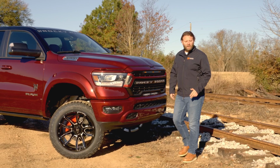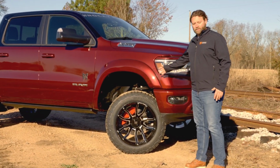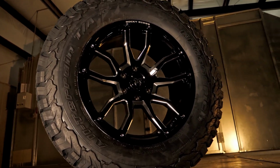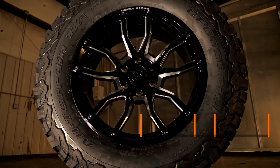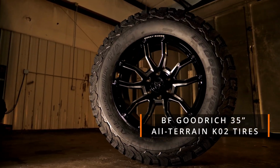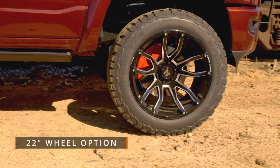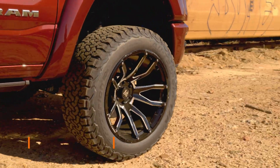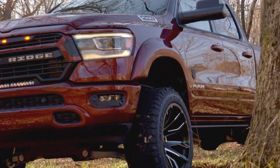After the suspension lift, you're going to need an aggressive wheel and tire package to fill up these wheel wells. Each Rocky Ridge Ram 1500 comes standard with 20-inch wheels wrapped in aggressive BF Goodrich 35-inch all-terrain KO2 tires. Now if that isn't enough, we also offer a 22-inch wheel and tire package for an even more prominent stance, just like you see here.